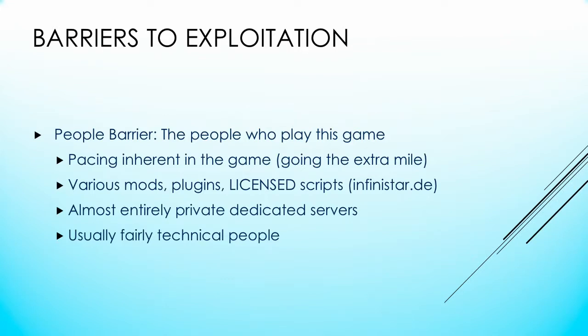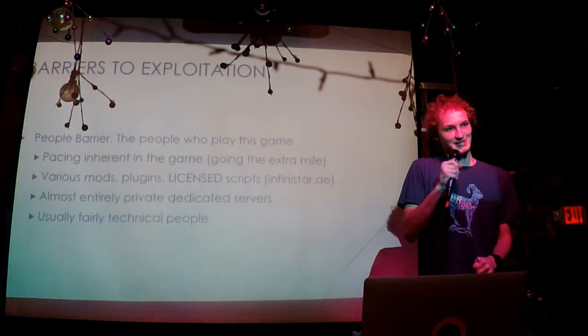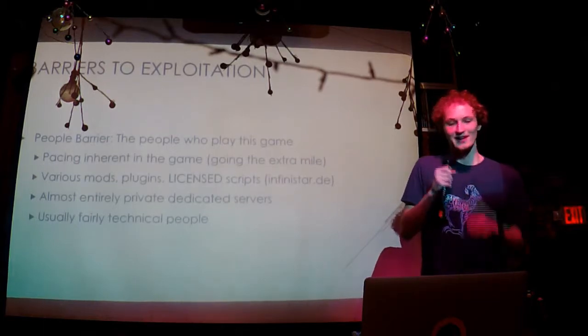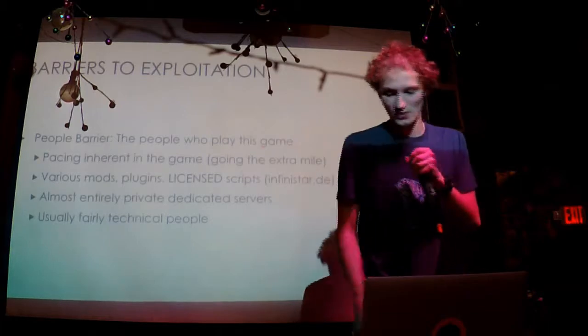There's also various mods, plugins, and licensed scripts, Infinistar shout out. They do a pretty good job of actually checking stuff in more specific environments to prevent people from doing stupid and silly things. Almost entirely private dedicated servers means that there's always a server admin and an admin team who cares very deeply about you not being on their server. And also, it's full of really technical people. And I'm not just, you know, stroking my own side here.